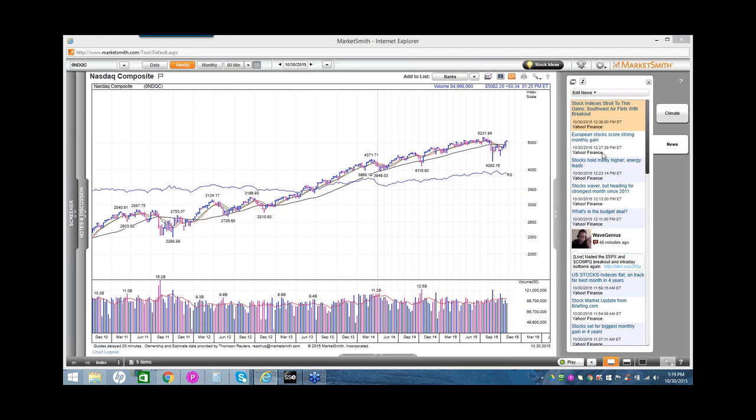So we're going to go over the top stocks in the top sectors and why that's important. Why that's very important is because according to Investors Business Daily, 40% of your stock's return is going to come from the overall sectors that it's in.